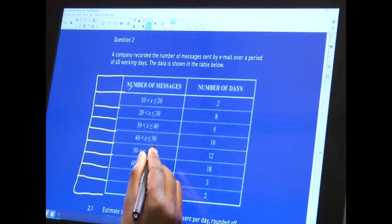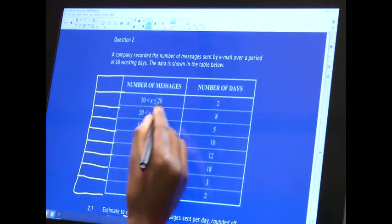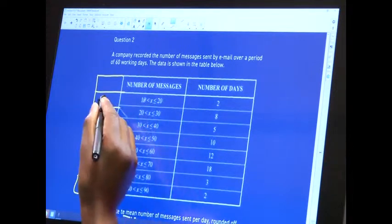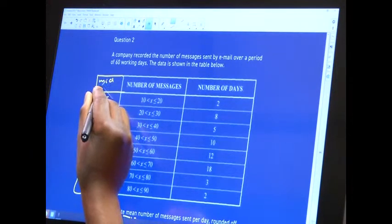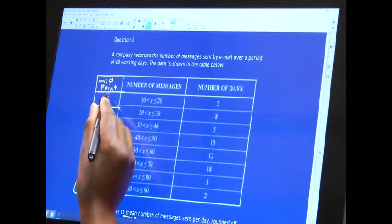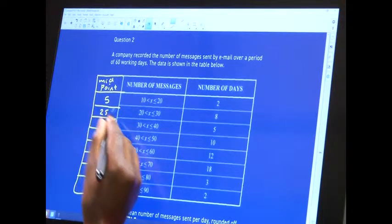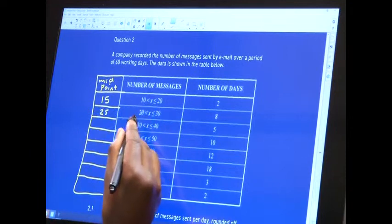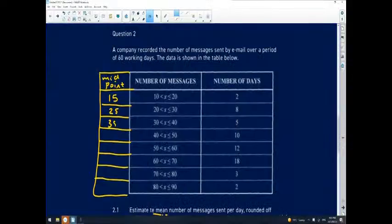In order to assist you to understand how you work out the mean if you are dealing with grouped data, you have to find the midpoint values. Between 10 and 20, the midpoint is 15. Those are the midpoints for each class. Between 20 and 30, the midpoint value is 25. Between 30 and 40 is obviously going to be 35.